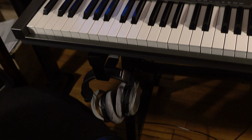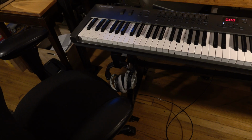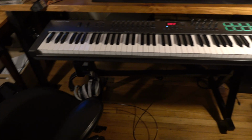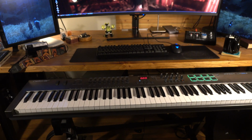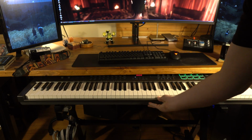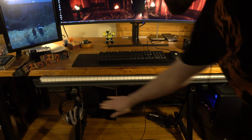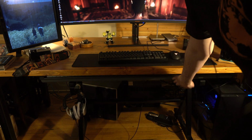And then hanging down there, Beyerdynamic DT880 Premiums. That's the 600 ohm model. Kind of wish I had 250 ohm or even less, because right now I don't really have enough to drive it. I'm not using an amp at the moment. And this just rolls back. It's really handy. If you don't roll over the cable, there we go, it just rolls back like so.